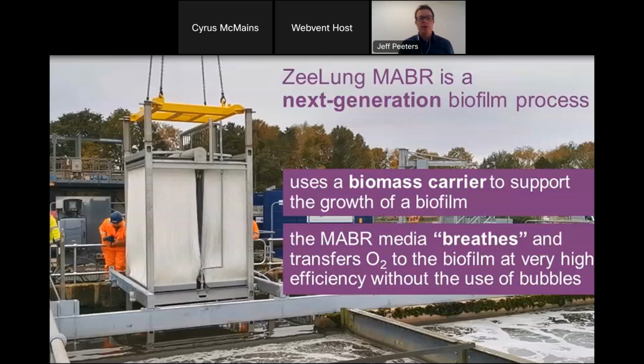This concept is not new. This has been employed in the past. What's distinct and unique about MABR is that this carrier material also breathes or transfers oxygen to the biofilm without the use of bubbles. This is a game changer in the principle of how we transfer oxygen into a biological treatment system, and it has important advantages in terms of energy savings, as well as the process opportunities that it unlocks that we'll describe today.